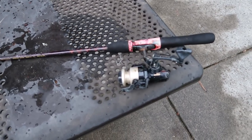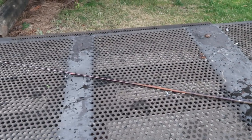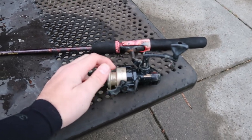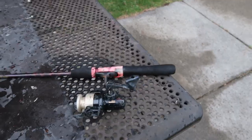Alright guys, how's it going? Sorry, I forgot to show you guys this fishing pole. I had it, but it was on the ground. I forgot to show it. I just cleaned everything up off the table. But yeah, I just wanted to show you. There's no more fishing line on it. It's been down there a while. It looks pretty old. But it's always cool to find a fishing pole. So yeah, I just wanted to throw that in there before the video ends.